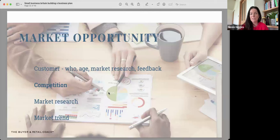And then your market opportunity. Now, this is key. This is so, so important for you. You really need to understand who your customer is, what age range they are, their demographic, and what their pain points are. Is it mums that you're targeting? Is it students? Is it very broad? What's the common theme that pulls it together? Because you'll then be able to use that in your marketing.